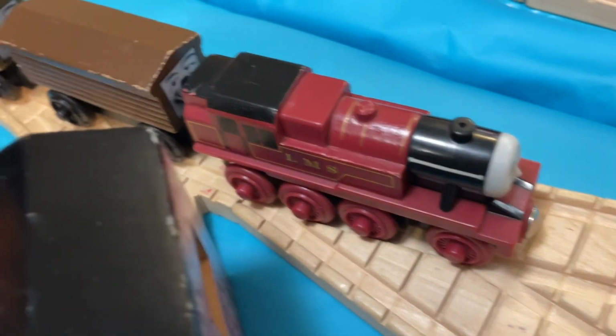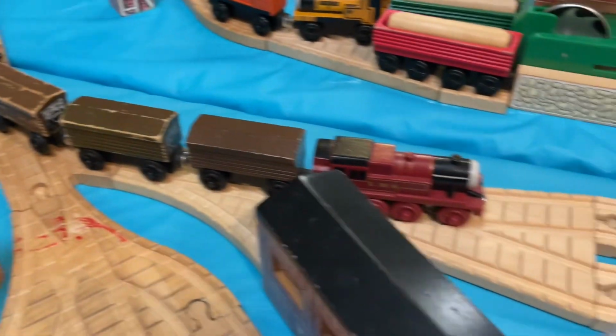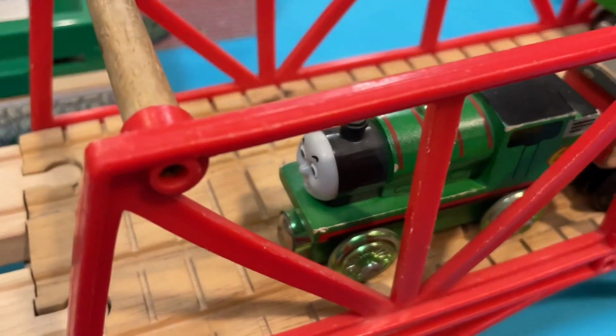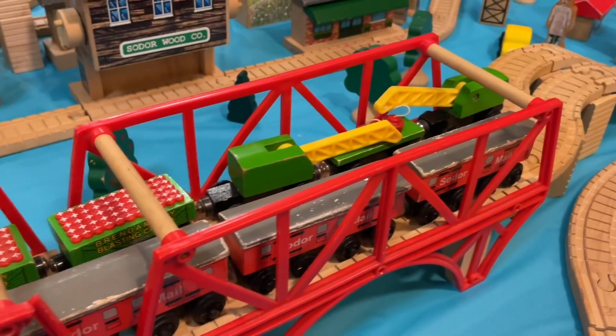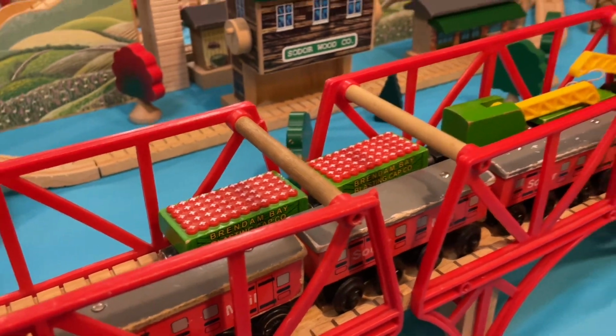We can see down here we have Arthur pulling a train of fish fans, which are also the troublesome brake fans. If you go up on Arthur's line, you can see Percy with his mail train. A lot of mail cars right there. And no one's pulling... No, it used to be James, but no more James. Where did James go?